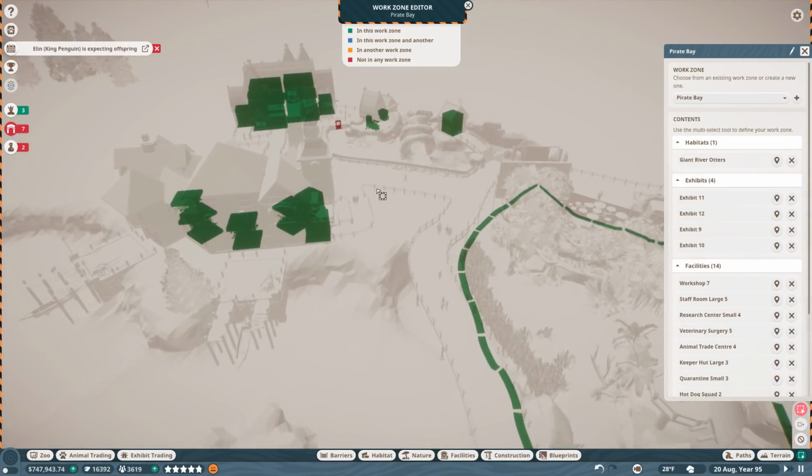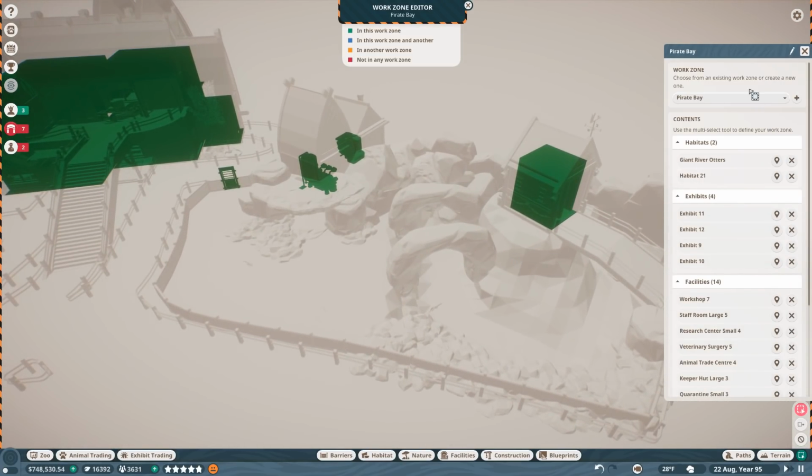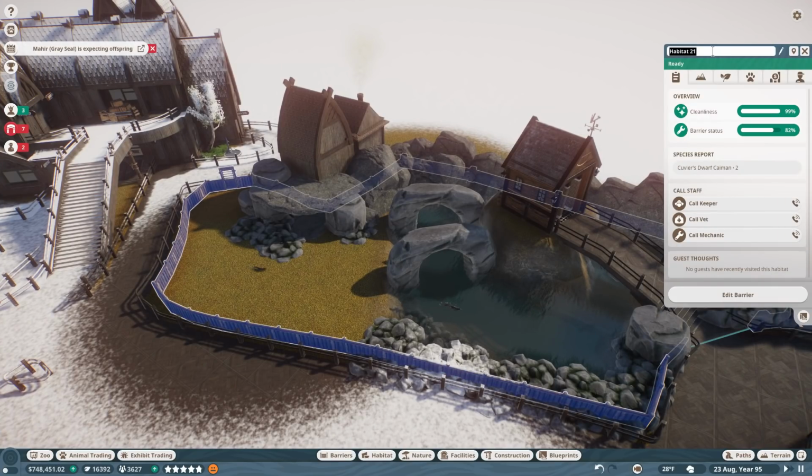There we go. Is this not a habitat? Yeah, this is a habitat. Interesting. Yeah, this counts as a habitat, right? Yep. And this is going to become... Let's see. I'm going to pull up a brand new name from our Patreon list this time. And this is going to be Perry's Pirate Zone. So this is going to be Perry's Pirate Cove. There we go.